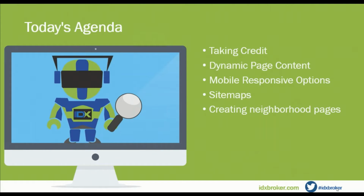Today, we're going to go over taking credit, or getting all of the SEO credit and the SEO juice you can for your specific website. We're going to go over dynamic page content, and that's the content for your details pages or some of your other pages that changes, but making sure that you have unique content that all of the search engines really eat up and really push you to the top of those lists.